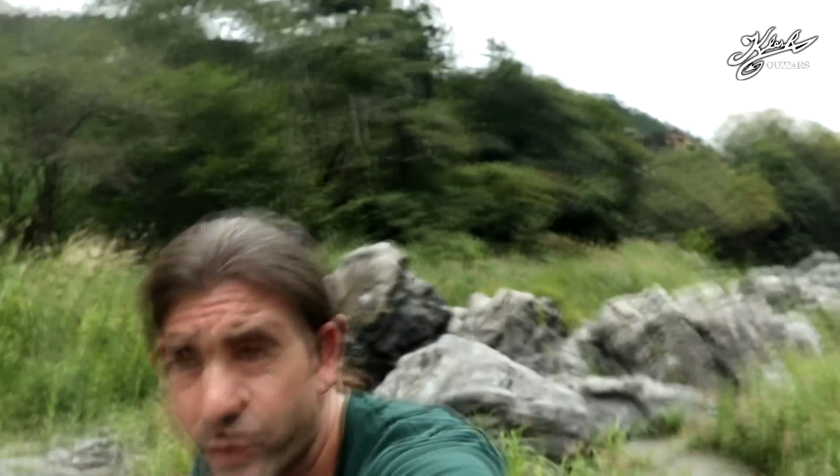So we do have a typhoon coming in. I don't know if you could notice, but it's starting to get really gray out here. We do have a typhoon coming. It's between Korea and Japan. So it's gonna start raining really soon. I gotta get out of here. It's a little hike up and out.